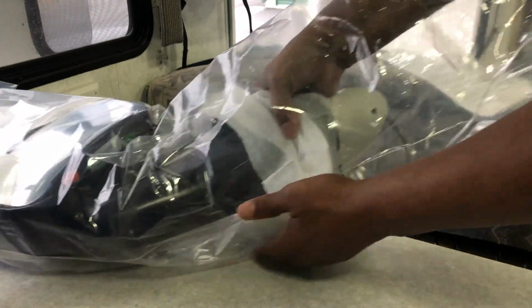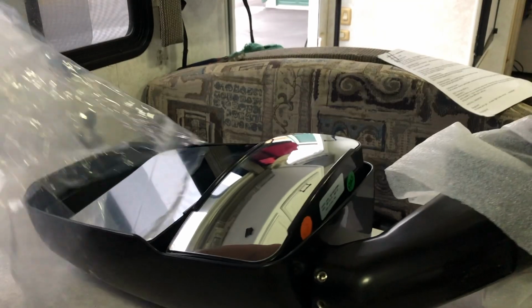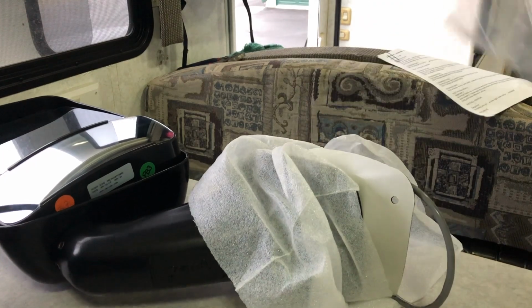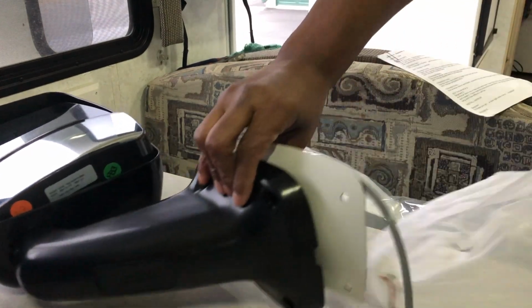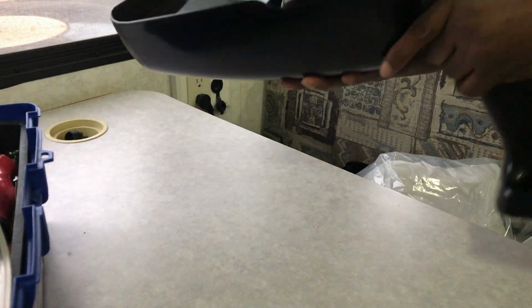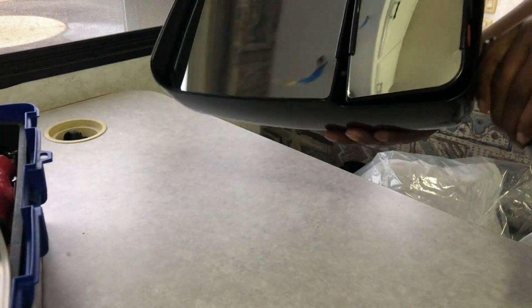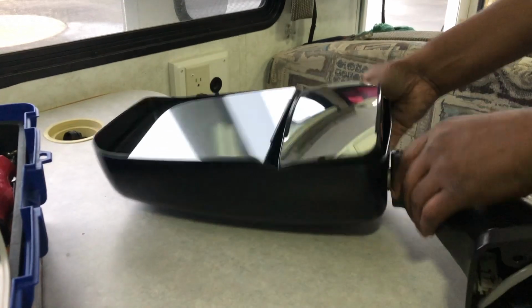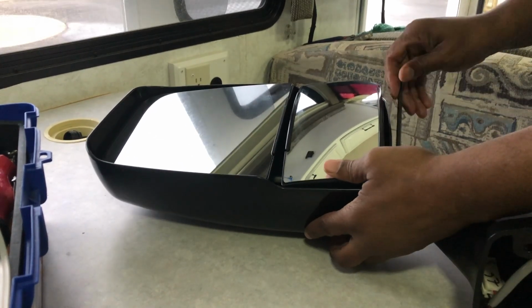The new mirror was inside the RV. I took it out of the plastic, and I have to remember, I had to turn the head around, because when they ship the mirror, they ship it on the left side. I have a right side mirror here, so I used the Allen wrench to turn it around and then had to tighten it back up before I mounted it back onto the RV.